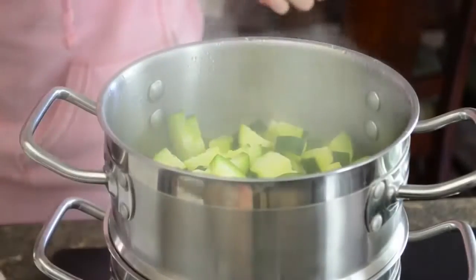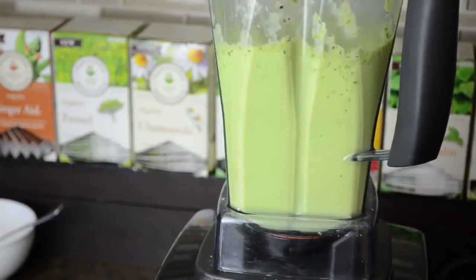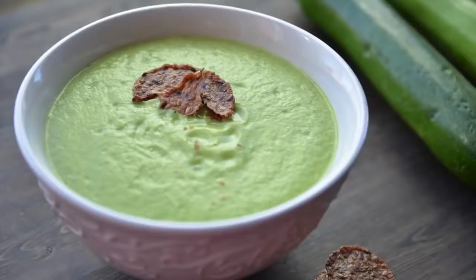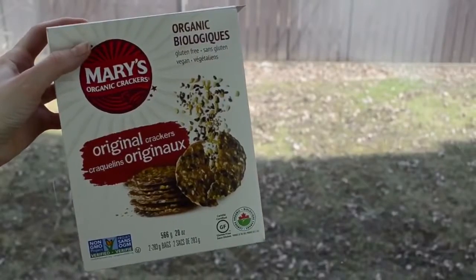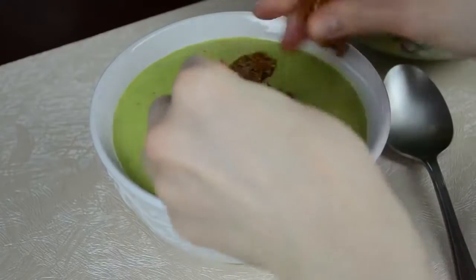So my zucchinis are ready. After I puree them, the soup is done too. I like to add a few gluten-free crackers to the soup. These are Mary's organic crackers. You've probably seen a lot of people mentioning them before because they are really good.